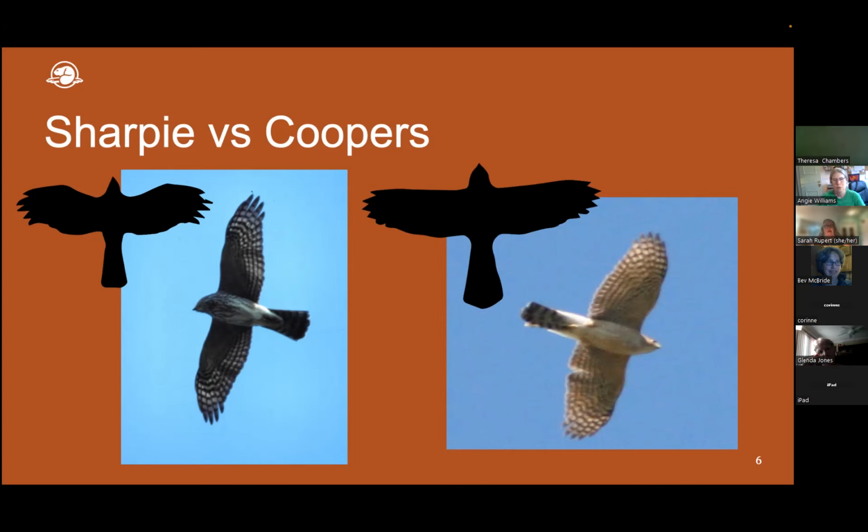And the way it kind of stages is right now we're in like Sharp-shinned hawk land, and it'll be like 1,000,000 Sharp-shinned hawks versus a few Cooper's hawks. And in about 3 weeks, that ratio switches and it's more Cooper's hawks than Sharp-shinned hawks.